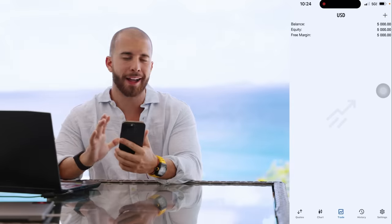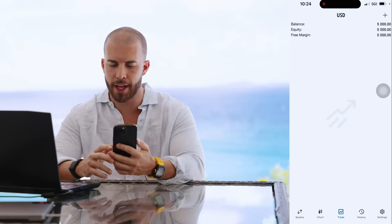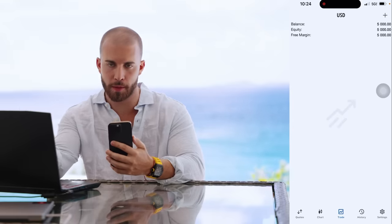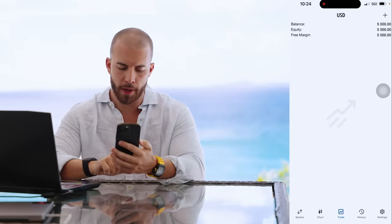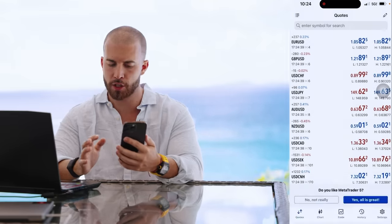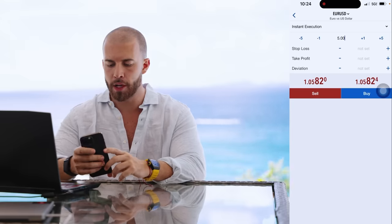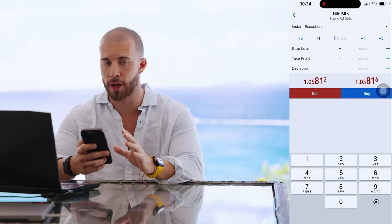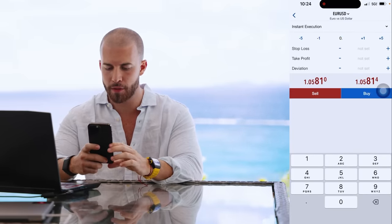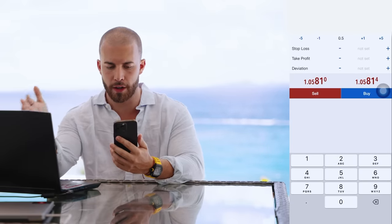All right, so now we hop back onto MetaTrader 5. You guys can see here, we have our $5,000 account balance, which is the same one that we put in the position size calculator. We go back here to quotes, click the Euro USD, click trade. We've done this already, and now we're back here at the lot size. So now we go to the lot size and erase the current lot size. We're going to put 0.5, which is exactly what the position size calculator has shown us.